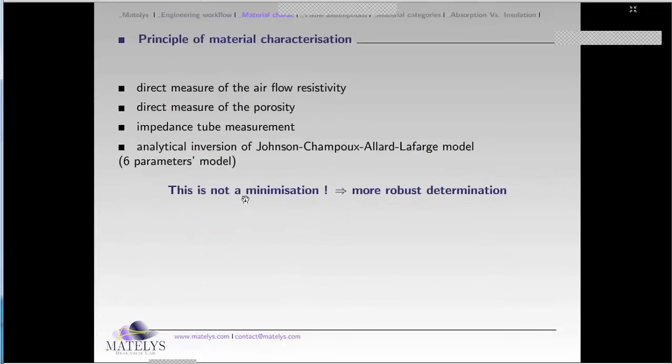So about the characterization, the provision of the material properties, I would like to draw in 3 slides how we could access the material properties. So we first measure directly the airflow resistivity. We also measure the porosity, and based on impedance tube measurements, we do an analytical inversion of some predicting model. We use the Johnson, Champoux, Allard, Lafarge model, which is a 6 parameters model. And I would like to emphasize that this is not a minimization, so this is a more robust determination.